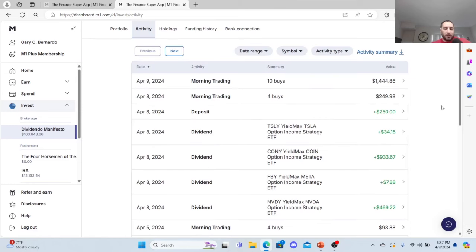So look at this. NVDY paid me $469.22 in dividends. FBY paid me $788. I'm going to be throwing $1,500 in FBY. CONY paid me $933.67. TSLY paid me $34.15.